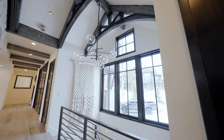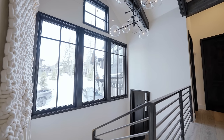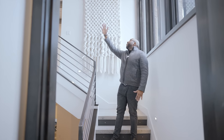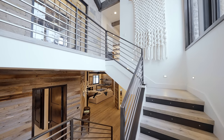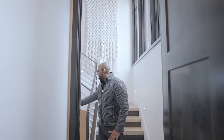Now, let's head to the lower level of this beautiful home and check out some really cool spaces. Right this way. So walking down these stairs, again, with beautiful chandelier above, love the fabrication with the banisters and the railings. Very nice modern touch. We have a mid landing area here before the lower level. And this area here is the mudroom area for the garage access. So let's take a look at the space in here.